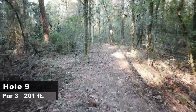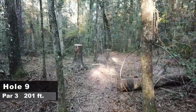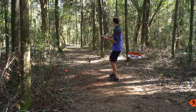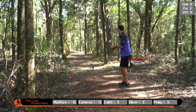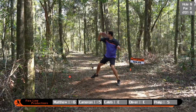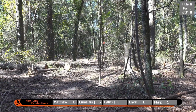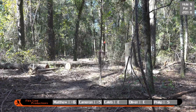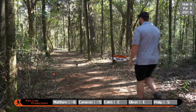Hole 9 plays flip up forehand or slight turnover. You have a small gap to hit at the very end. Another tight corridor to throw down. Evidently, Matt decided the standstill wasn't enough power and decided to give a little 1-2. Still left it a little short, though.